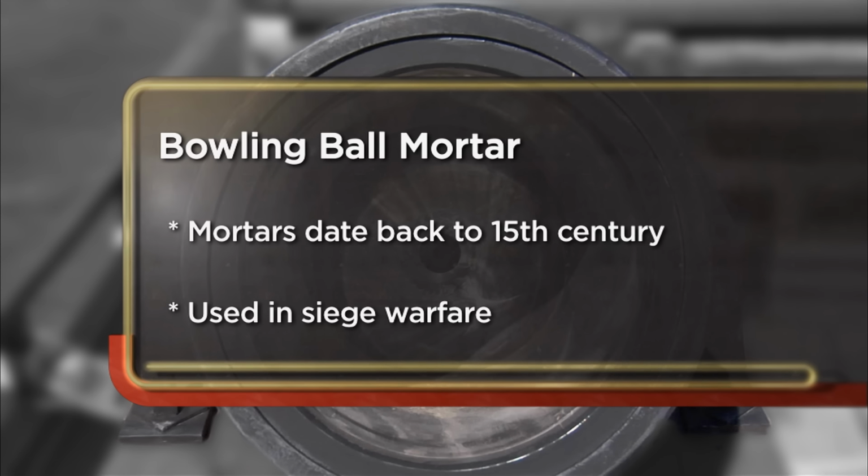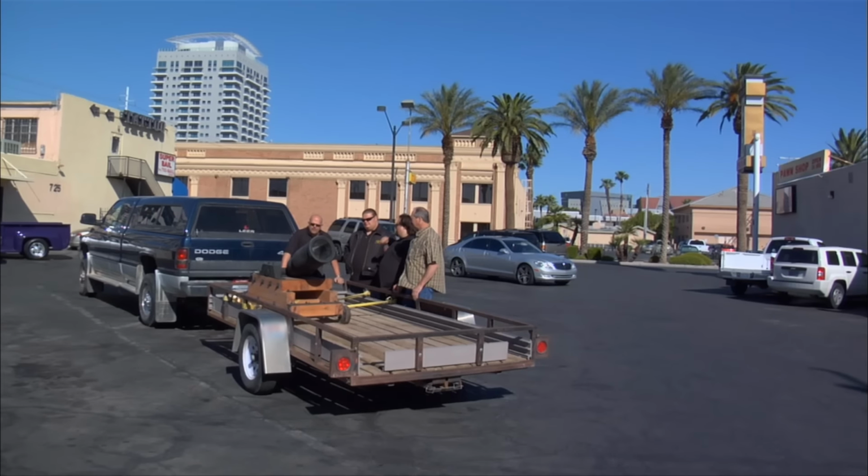I decided to come to the pawn shop today to see if I can sell my bowling ball mortar. I built several mortars over the years, and I'm usually pretty accurate with this. We've hit targets anywhere from 100 yards up to 815 yards away. It's worth around $15,000 to $20,000, and that's what I'm willing to take.